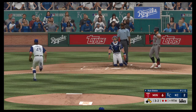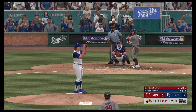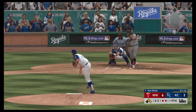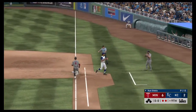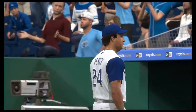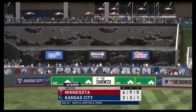Hit softly down the line at first. But this will get foul, so they'll do it again. 3-2. Another payoff pitch. Shoots this one over to first. Perez has it. And he'll step on the bag himself, and the inning is over. So it's 2 runs on just 1 base hit, no errors, and a couple of men left.